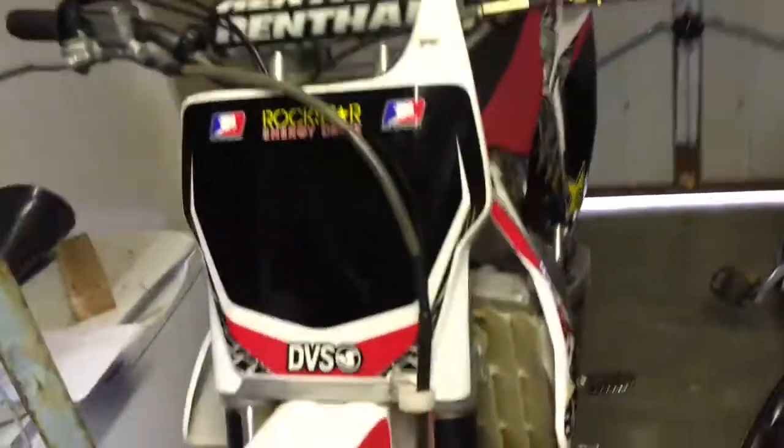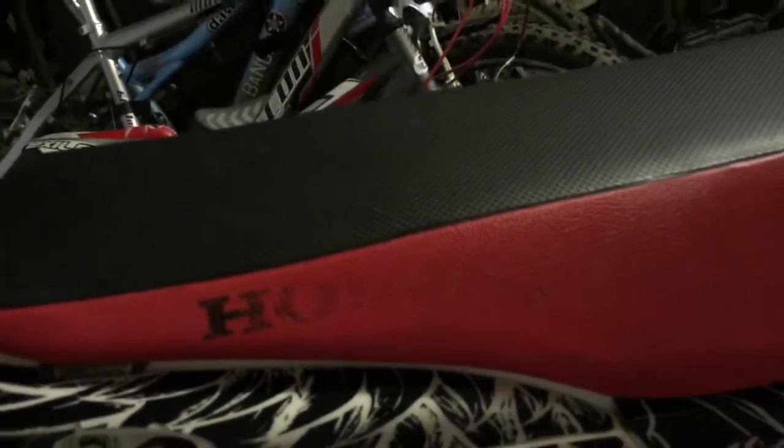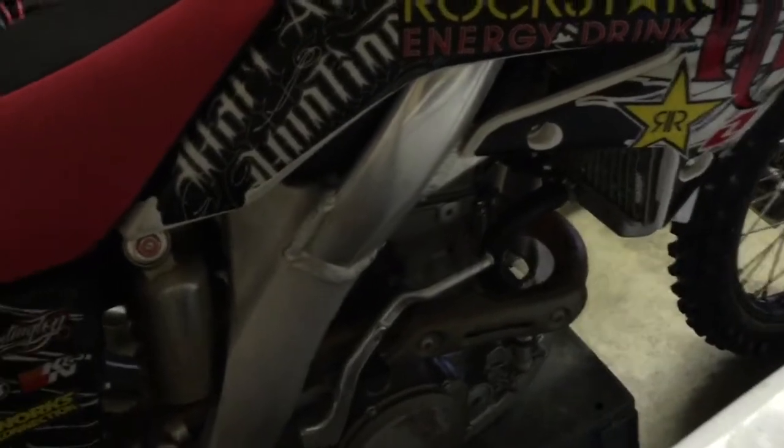So I'm gonna put the camera on the floor. It is, that's right, guys. A 2007. There's no room to maneuver around in the garage. Dual carb. It's two carbs on it. The Honda CRF-250. And it's amazing. I generally think this is probably the best bike I'm probably ever gonna have.